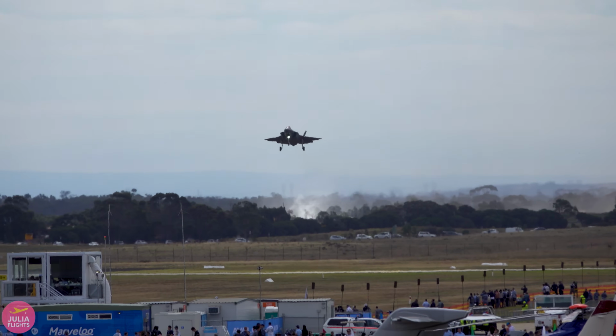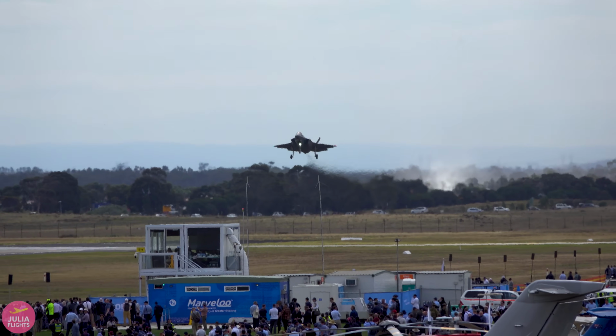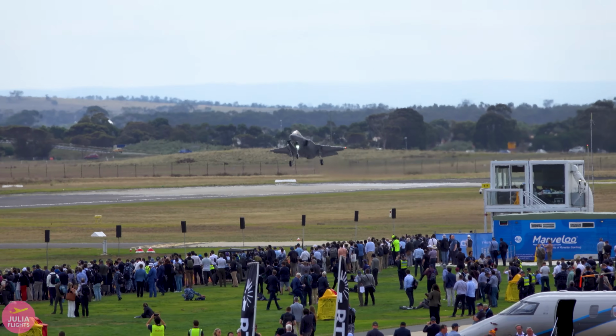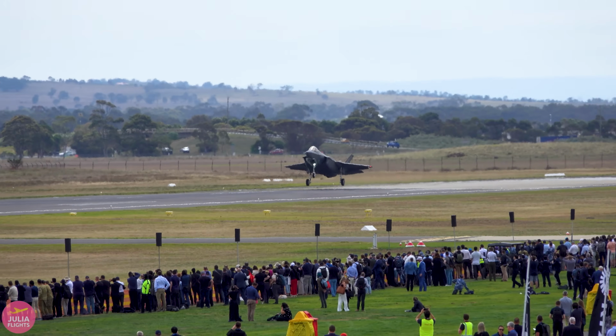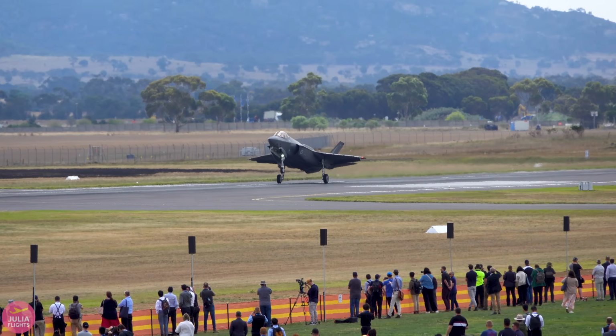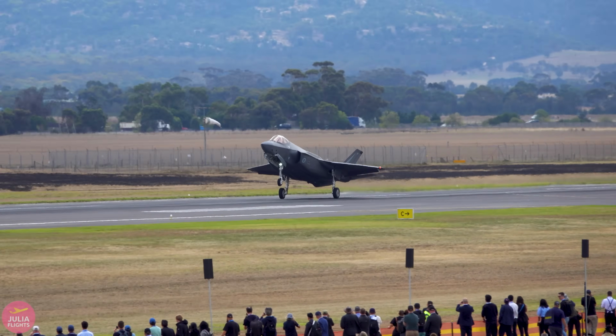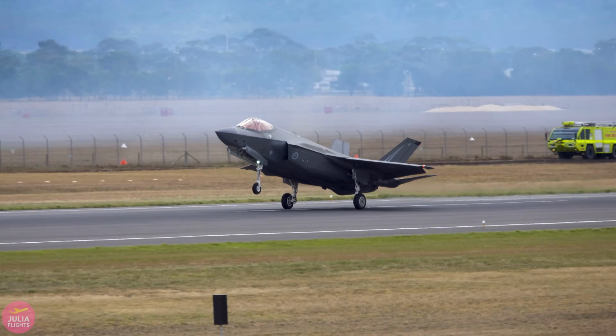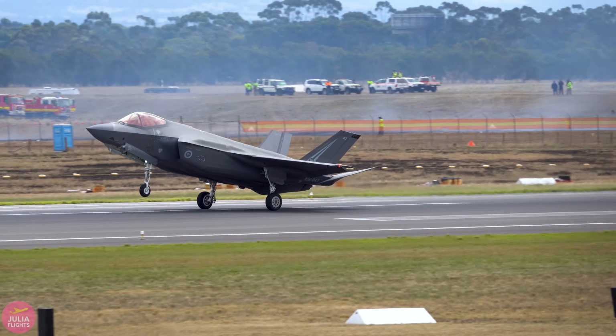So we'll just watch the F-35 landing here. I think there's one more pass. Right. Anything's possible. We think he's landing. We'll wait till the wheels are down just to make certain. There we go. Yeah. I think he's complete for the day, the F-35. Magnificent. We'll take a break.